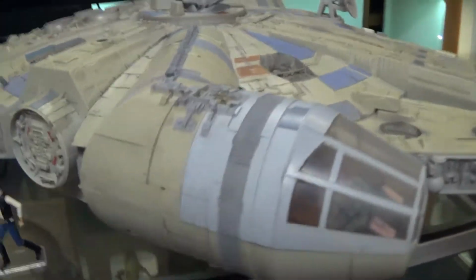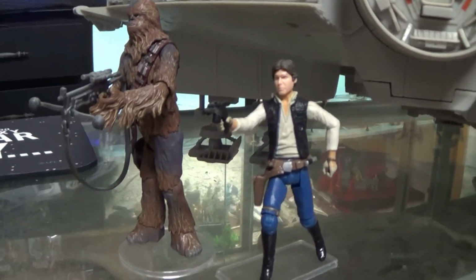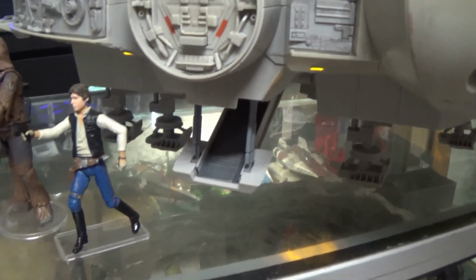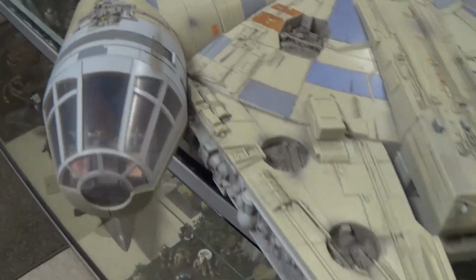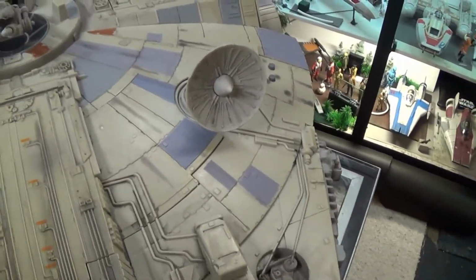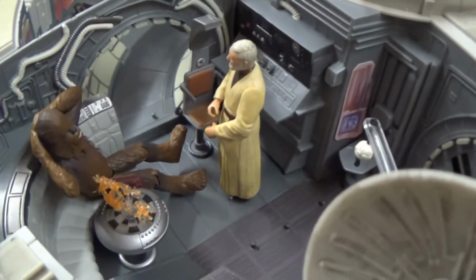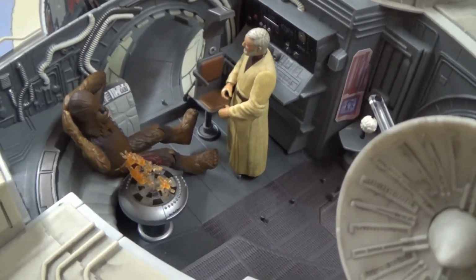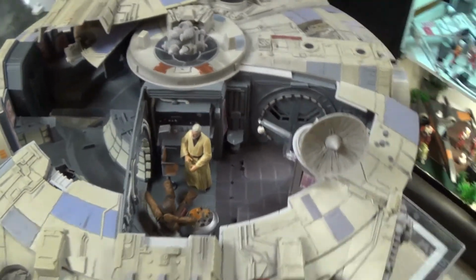And of course you couldn't do Star Wars without looking at the Millennium Falcon. This is the Legacy Collection Millennium Falcon. Chewie and Han there. If you know this vehicle, it's pretty cool. I'll do a different video about the vehicle. Inside here I've got Chewie playing Dejarik. And we've got Obi-Wan: you've taken your first step into a larger world. Great vehicle.